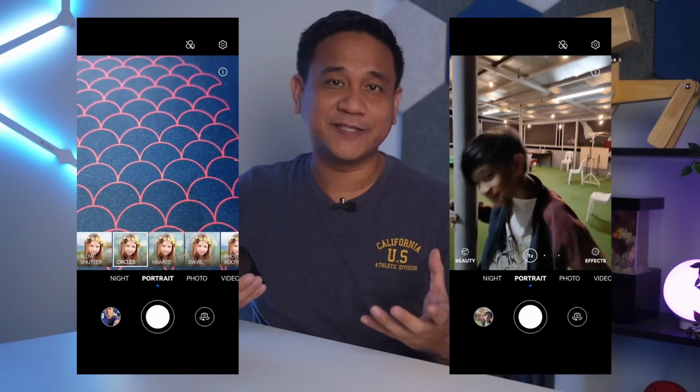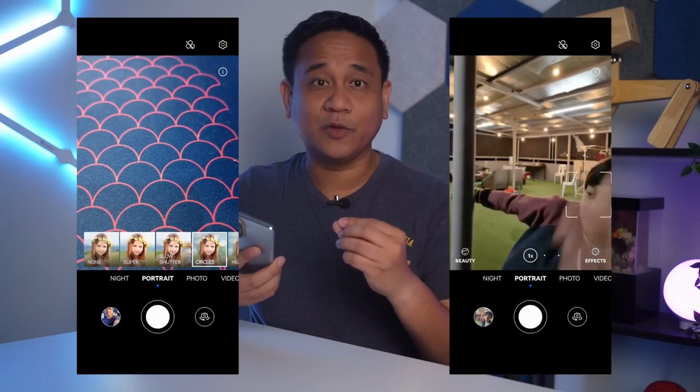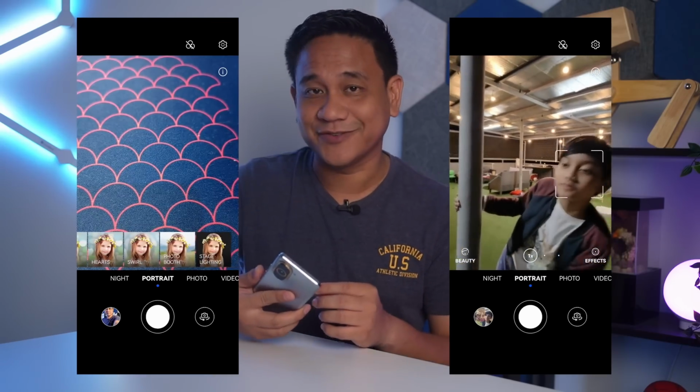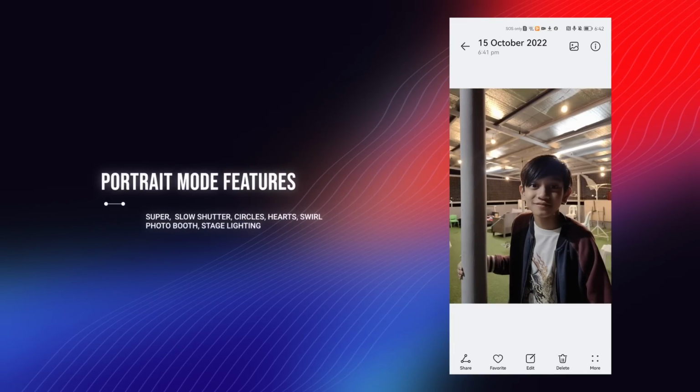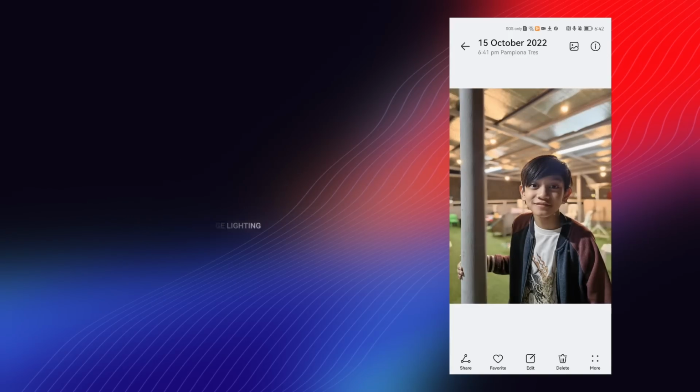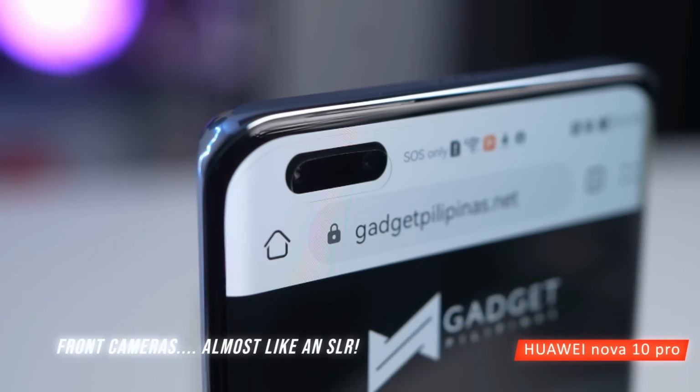You can also take advantage of its capability to play around with how the bokeh would look when taking portrait photos. You have several options to choose from under portrait mode, from super to stage lighting, bokeh, or blur effects. Premium camera performance is what its new set of cameras are trying to achieve.